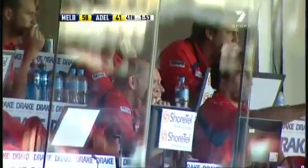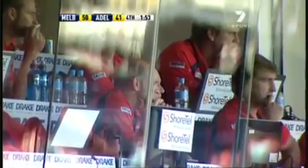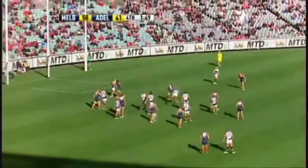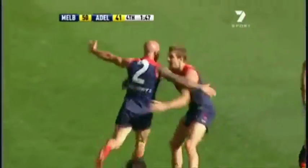Very loyal, Melbourne. You can see them coming out the other side, though, the D's. All the youngsters today have been outstanding. Look at the tap. Jones gets the kick away. Melbourne will win.